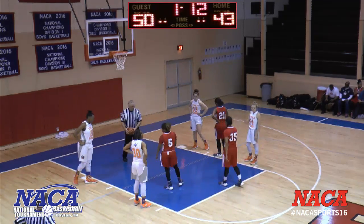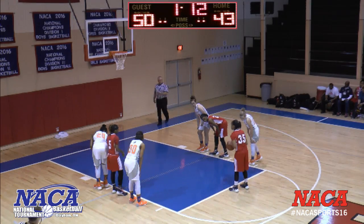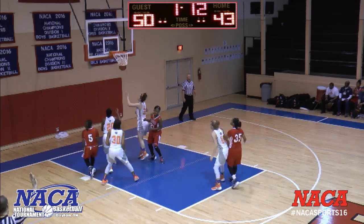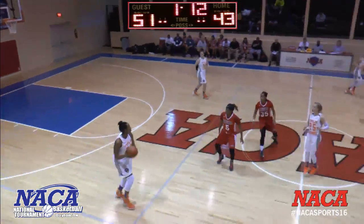That free throw is good. And Alexis Davis will have another one coming. And she makes a pair. So 51-43, the lead for National.